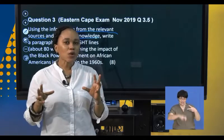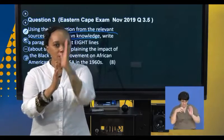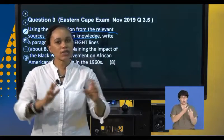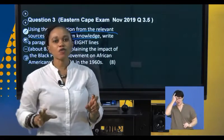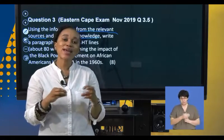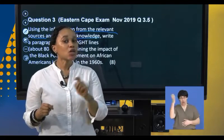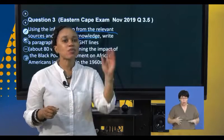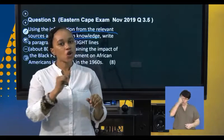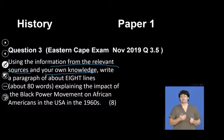In fact, what I always suggest to people is that they just quickly plan their paragraph and maybe divide your work into a table. On the one hand, have information from the sources, and on the other hand, have information from your own knowledge, just to make sure that you've done both those things. Because if you just go straight into writing a paragraph, you might forget to add your own knowledge. You might just end up repeating the sources. If you just repeat the sources and you don't give any of your own knowledge, you are not going to do well. So you use the sources and your own knowledge.